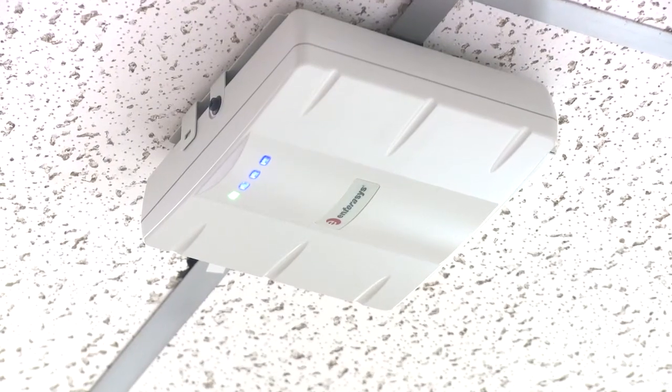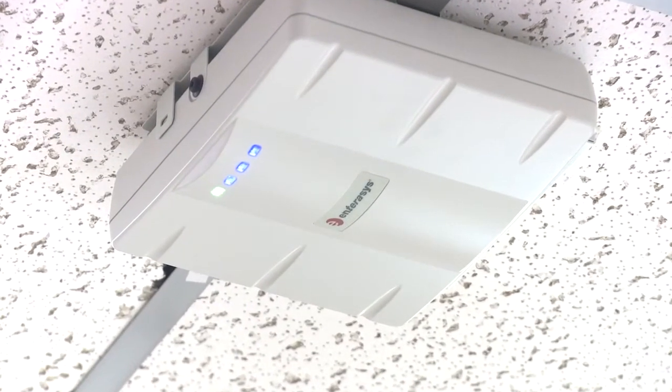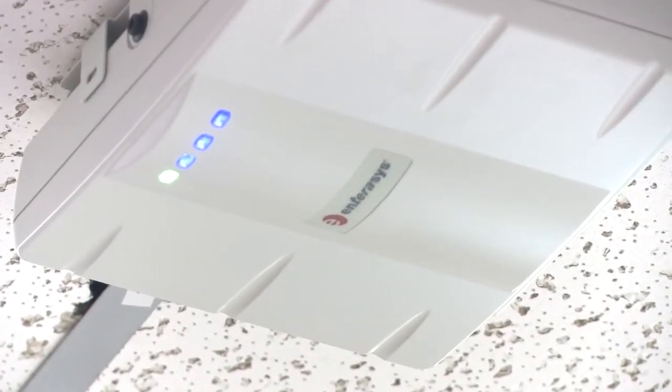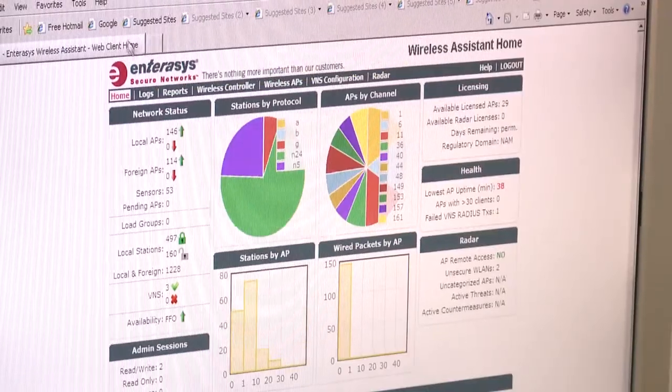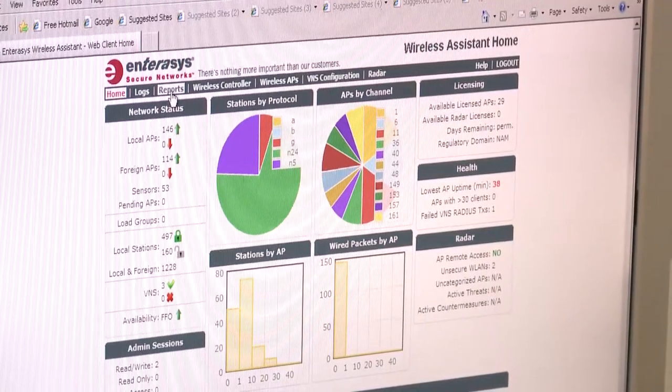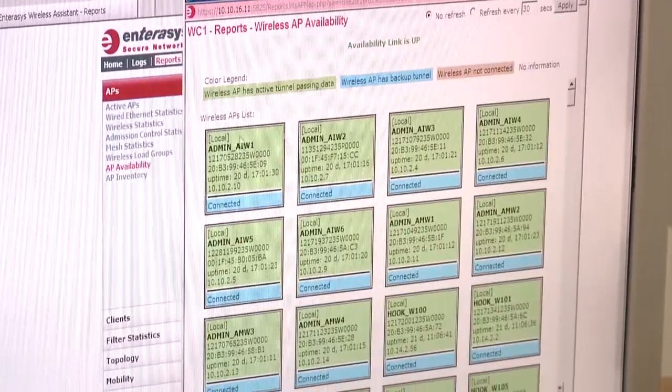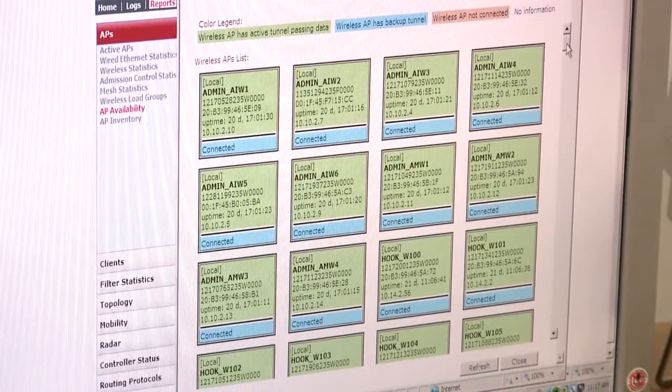We were first introduced to Enterasys when we were evaluating the core. And the management was so important to us, because I only have 2 network managers. And the fact that they have to be able to have a seamless integration and be able to manage that from a remote site with all the feature sets they wanted. Enterasys was the clear solution.